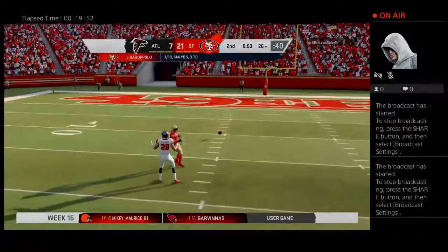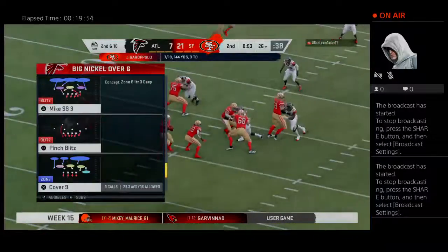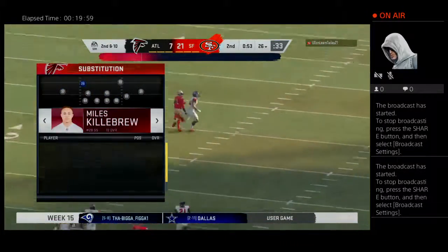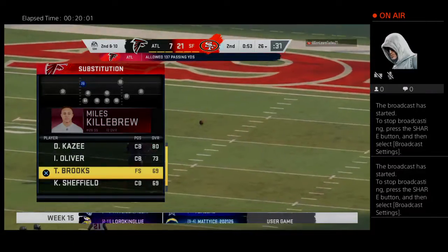Looking for more there on first down, but this throw downfield incomplete. The intended receiver, Marquise Goodwin, and that'll bring up second down. Second and 10.